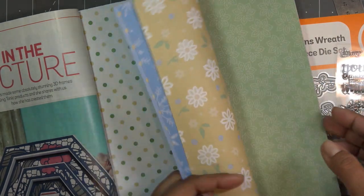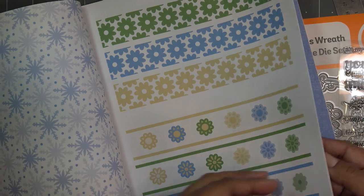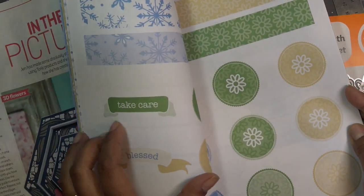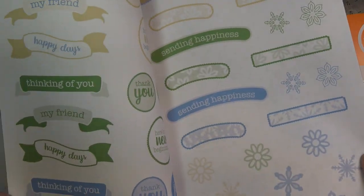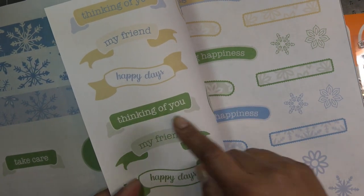And again, greens and blues, and that's what the paper pack went back to. So you would have cardstock that coordinates back to this. So we have little strips. We have other pieces, the things that you can cut out with the dies, and all of that. So on and so forth. But again, this one really went with the dies.